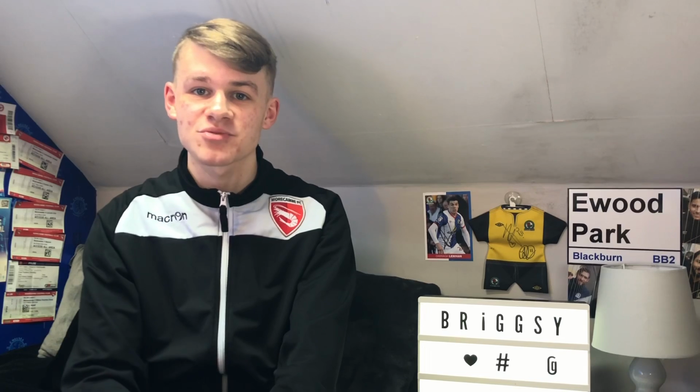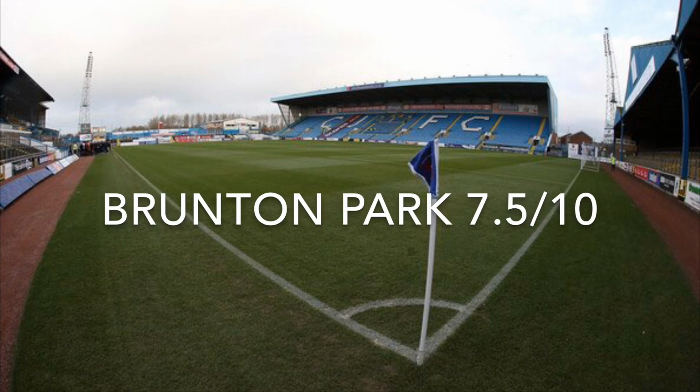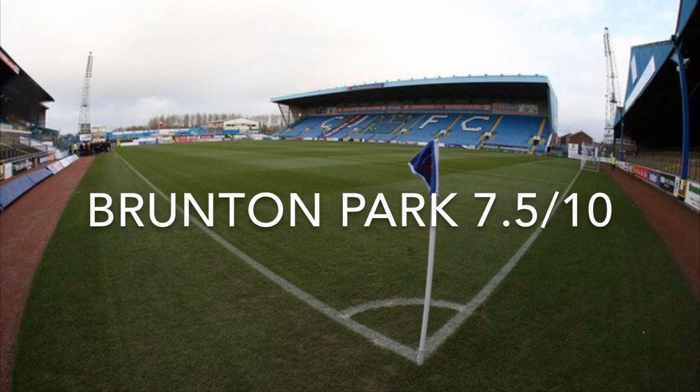The area around it is really nice. There's a lot of history to Carlisle. You're only a 10-15 minute walk from the town centre and there's plenty of stuff to do there. Overall rating, it's the highest one yet. I went 7.5 out of 10.